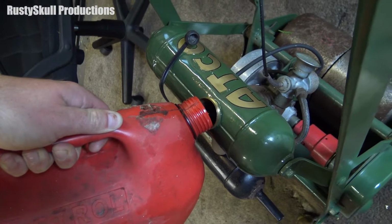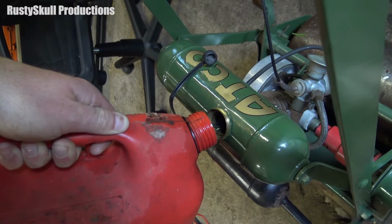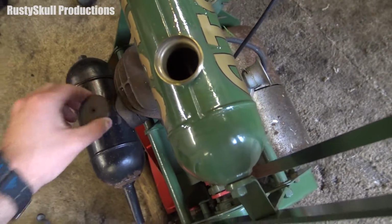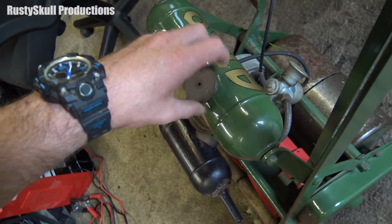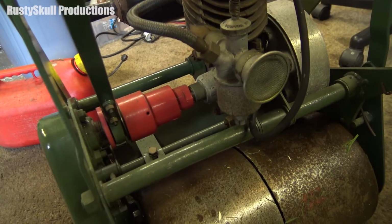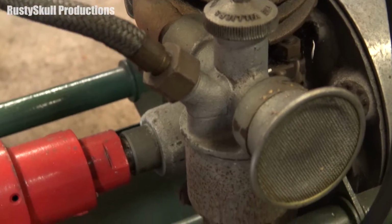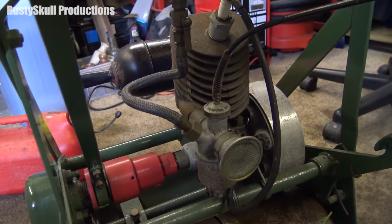Not a lot in this can. That should be enough. Hopefully we might have a sticking float or something like that maybe, but we'll have to have a look. Turn the petrol on in a minute and see what we've got. There's a little valve here. I saw a little valve. So let's turn it on. I can hear it. I can hear it going through. Let's try and start it up, shall we?